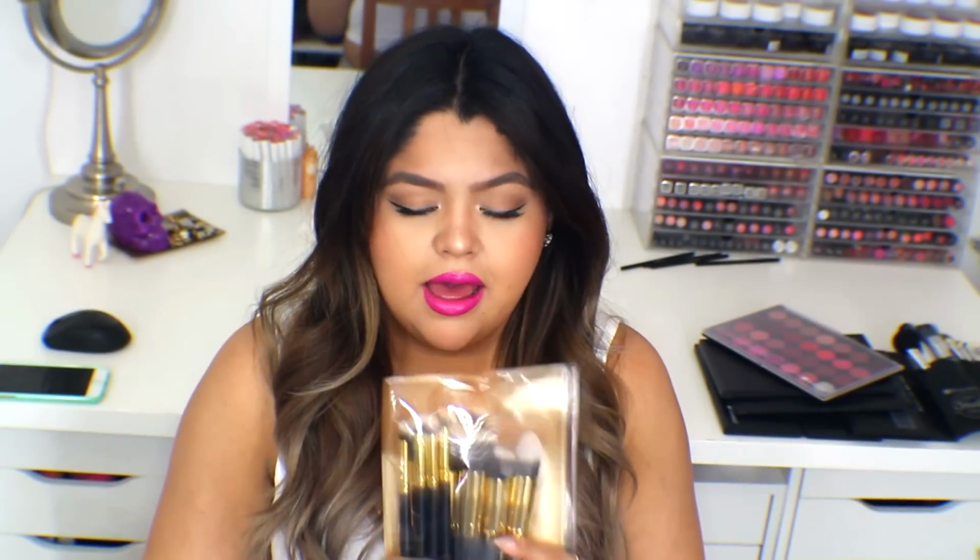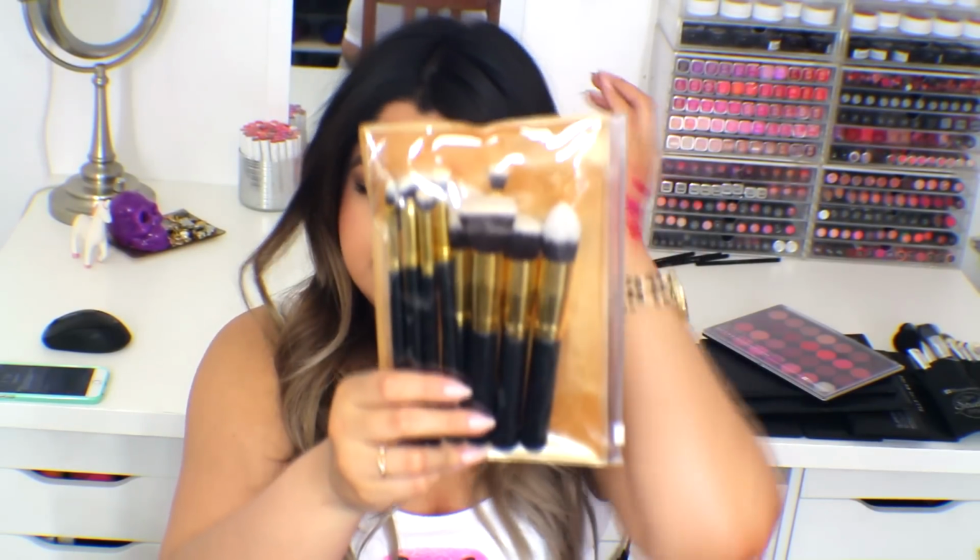I got these brushes because they look a lot like the Sigma ones. I had bought some off Amazon a while ago, and those fell apart as soon as I washed them. But these are really, really soft. The other ones are, oh, I just put lipstick on this one, but these are so soft. They're perfect for blending out your concealer. I've been wanting a brush like this, but I don't want to pay for the Sigma one because it's so expensive. So yeah, these are really, really soft. I've already washed these and I've already used them.